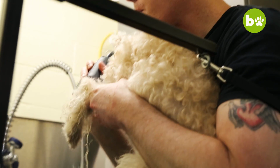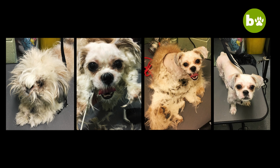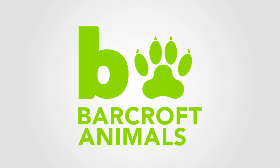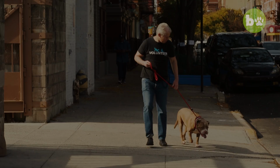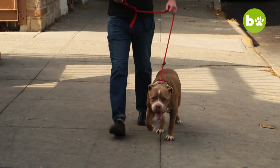What I really love about dog grooming is just seeing that transformation. It's just so exciting for me. Hi, I'm Mark Imhof, and I'm a volunteer groomer here at the New York City Animal Care Centers.